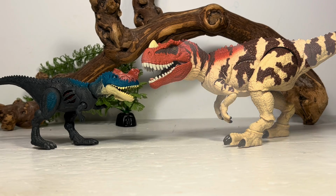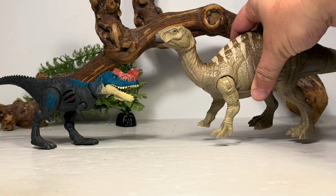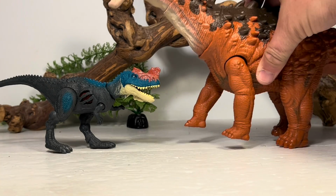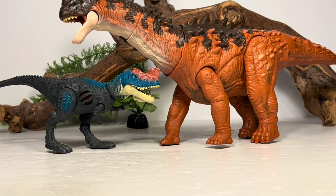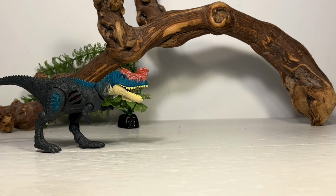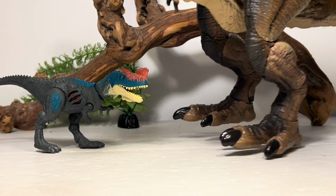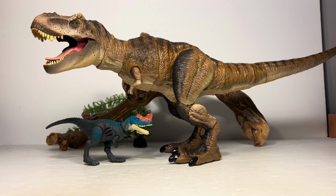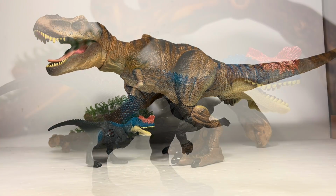And next up here it is with the Sound Striker Iguanodon in all its cat puke color glory. And next up here it is with the Massive Action Impellosaurus. And lastly, the gold standard of all Mattel figures, the amazing looking Hammond Collection T-Rex.